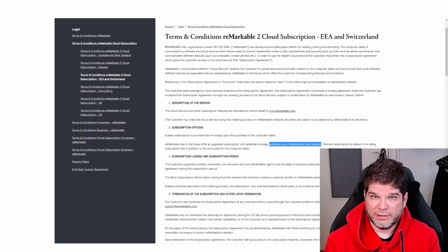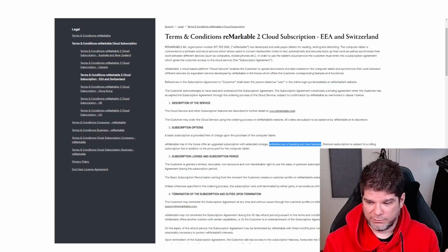However, currently what this implies is that Remarkable could release an update with advanced features that you may really want, but even though you paid the full price for the Remarkable 2 and waited a very long time to get it, you might need to actually start paying a monthly subscription to be able to use all the features. I'm sorry, that's a complete deal breaker for me. If it gets to that, then I'm out.